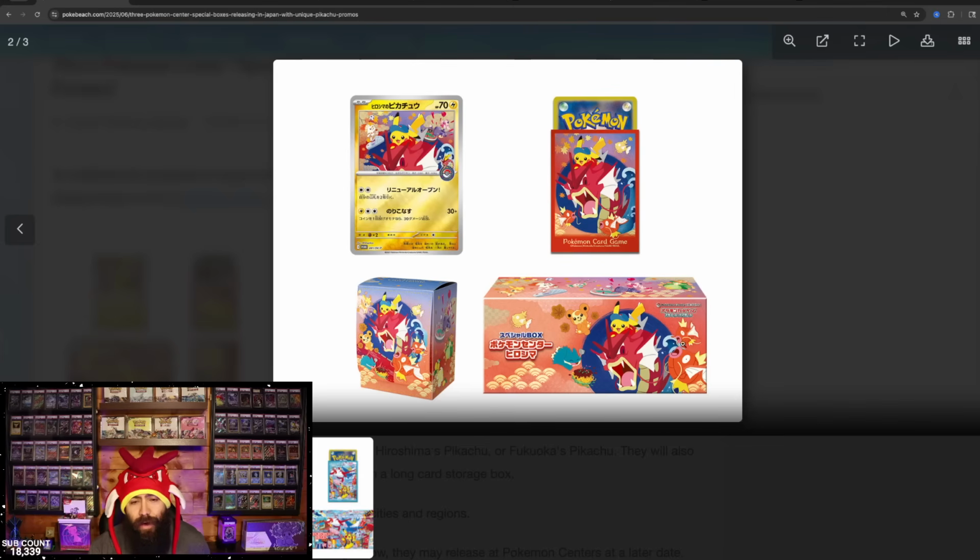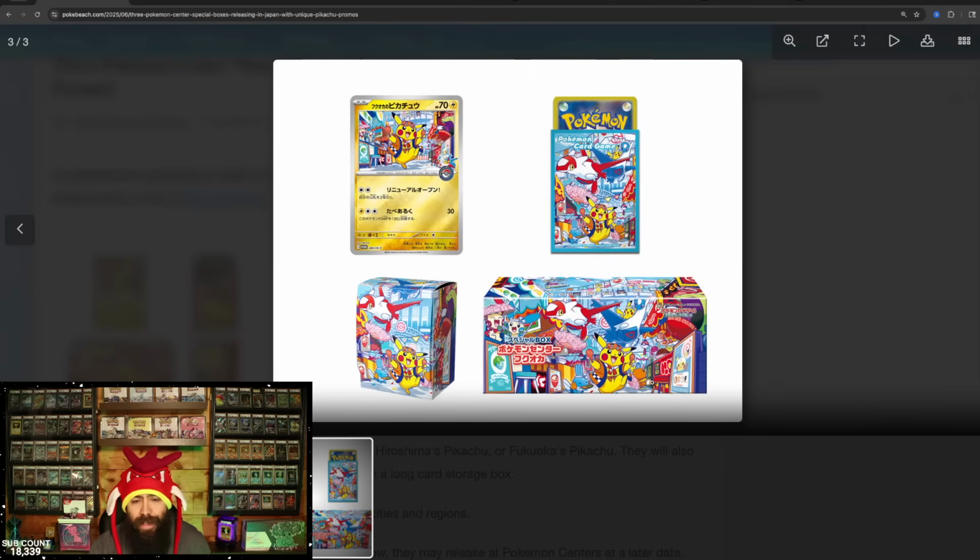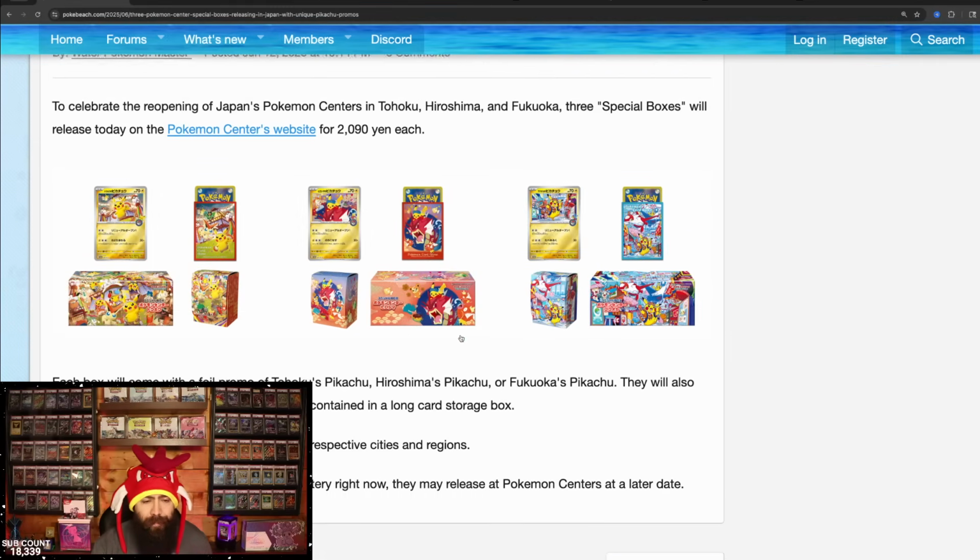I love the Magikarp here. You got a shining Magikarp on the box. I want to see more angles of the box that it comes in too, just because it looks so cool. And then this is the third one with the Latios and Latias. I think this one's super fun. Great looking box, the deck box, just super fun that they do this all the time. So great looking product out the gate.